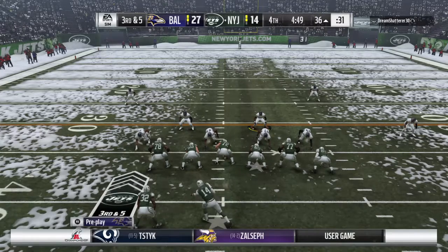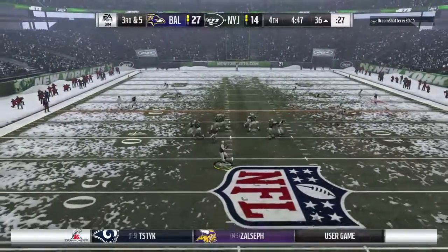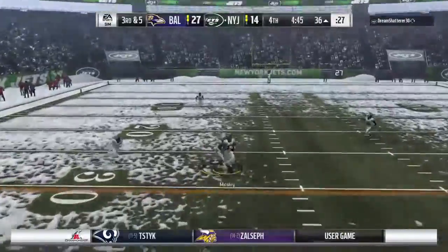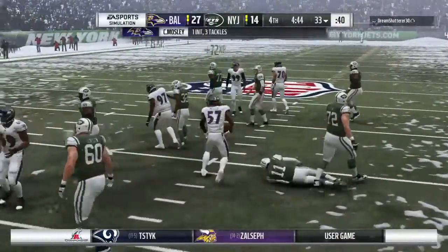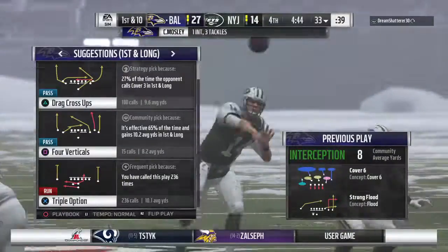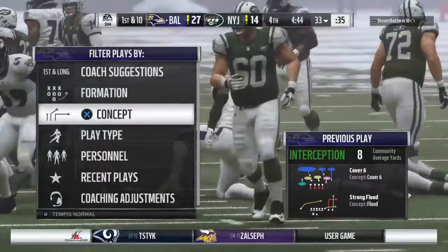Throwing again is Darnold. He rifles one that's intercepted. Picked off by the linebacker, C.J. Mosley. And they have the football and will set up shop at the 33-yard line.